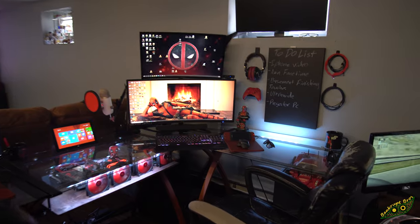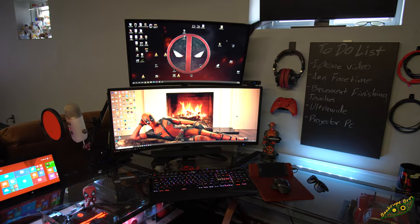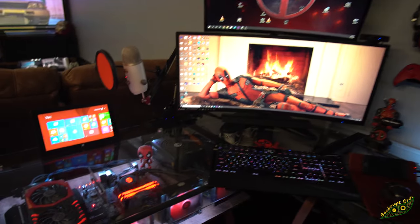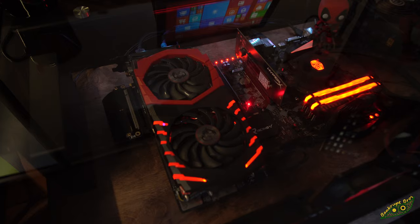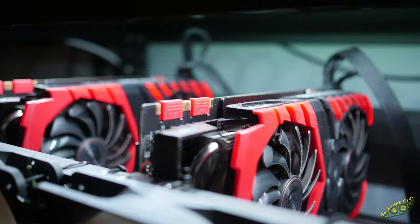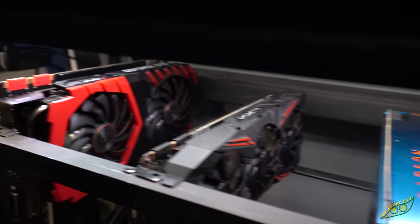So this is my main PC, and it's where I spend most of my time. This is the unintentional red and black Deadpool desk PC build. It all started with this MSI Gaming 1080 Ti. I really like this GPU. It's left over from my mining rig, and I decided not to sell it and incorporate it here.